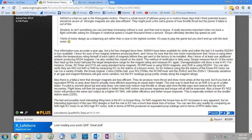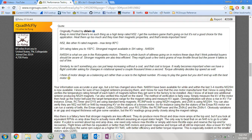QuadMcFly comes along and says, actually, your information is a little bit out of date. There are new types of magnets, like the N48SH or the N52SH, which are rated for higher temperatures. What you could take from this, if you really want to dig in deep, is as you are thinking about what type of motor to get, because there's this plethora of awesome motors on the market right now in the size of about 2205 to 2206, and many of them are 2300 kV, and many of them are these new higher kV, like the 25, 26, 2700 kV motors that are getting popular.